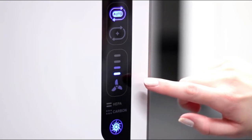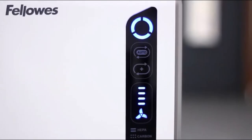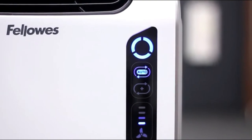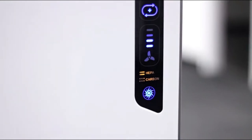Press the fan icon to manually select the fan speed: low, medium, high, or turbo. Or, if you prefer, press the auto icon for the machine to automatically adjust the fan speed to keep your air purified. Next, the true HEPA and carbon filter change indicators let you know when it is time to replace your filters by simply changing from amber to red.